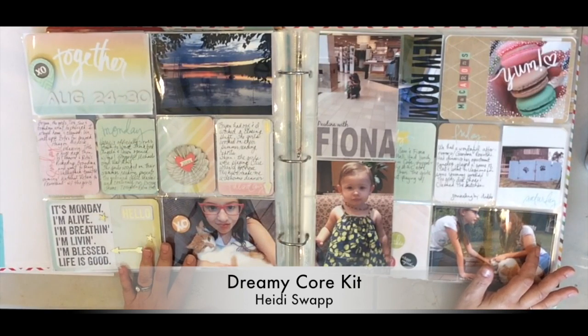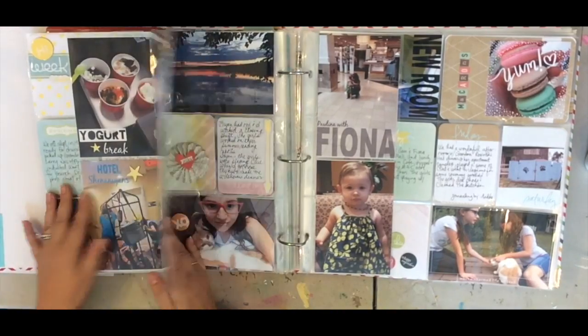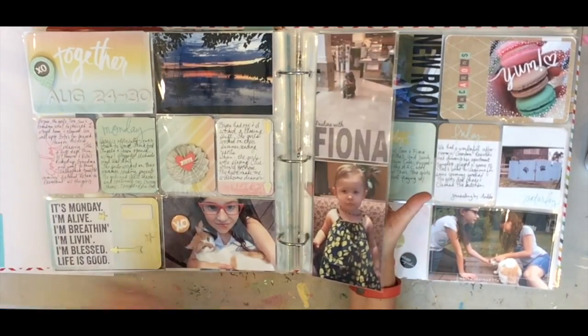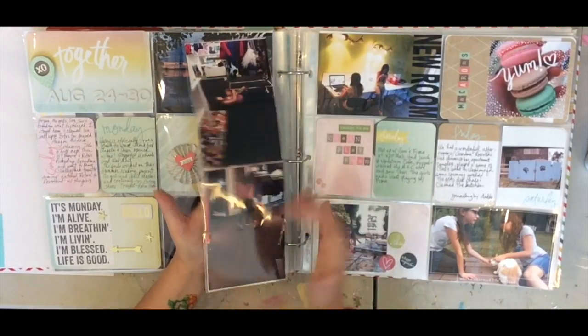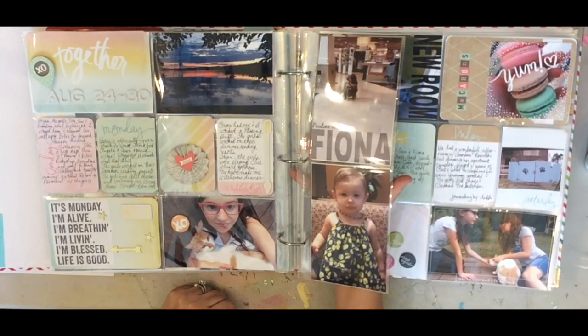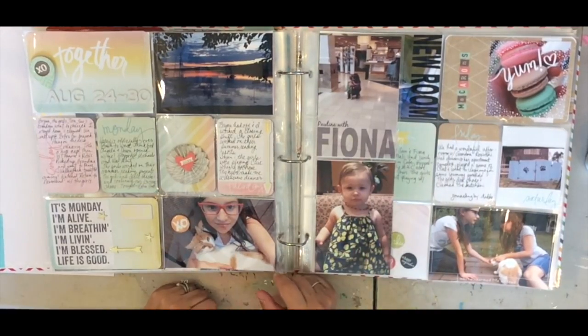And this was just last week, and this was the other core kit of Heidi Swapp's, which I love again. And gold elements, I actually pulled some of the gold elements from the gold value kit, which I loved. This is actually design D, and I just cut it because I had a couple vertical pictures that I didn't know what to do with. So I didn't want to have to put a whole layout. I just had 4 of them, so I put them in there, and I really like it.